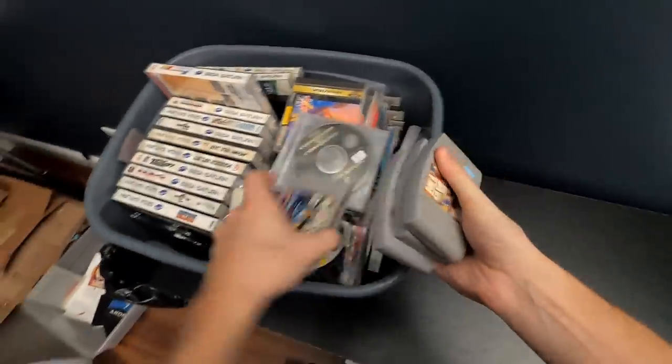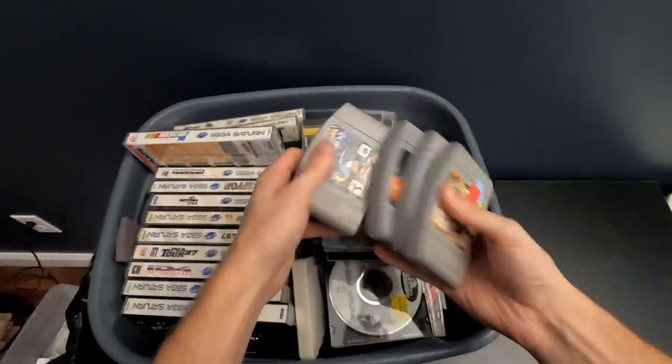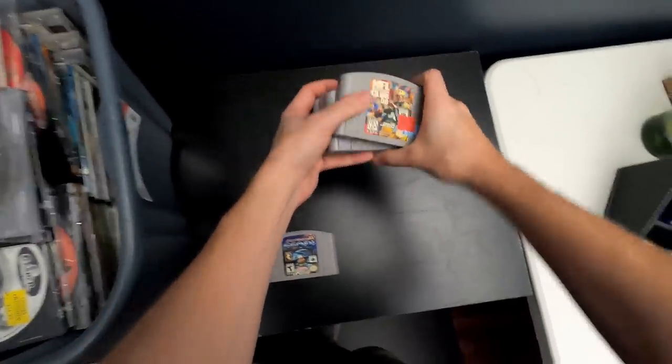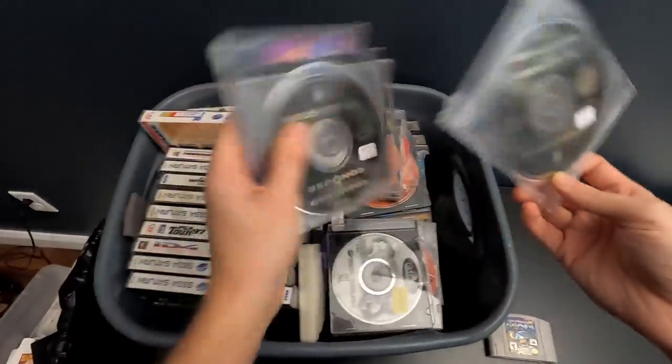So as far as the few N64 games that we have in here, really the only one that caught my eye as being worth anything was this Jet Force Gemini. I think that's like maybe a $10 game after fees. So these games will be some of the few in the box that I don't think are worth all that much. But then let's just start out with some of these Saturn games that are in disc-only condition.